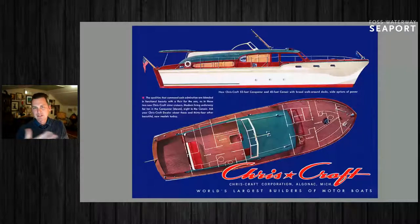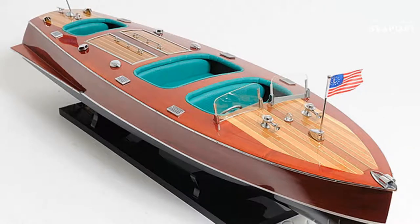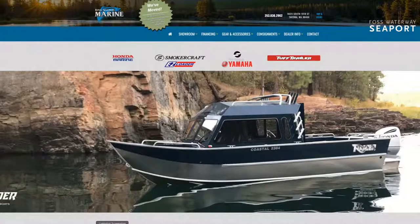So Chris-Craft, Buick, both managed to weather that transition. This is a model of the 1938 triple cockpit runabout from Chris-Craft that's going to be in the Seaport at some point very soon. We are actually fortunate enough to have some generous help from King Salmon Marine here in Tacoma, who are custom building a dolly so that that boat can actually be transported into the Seaport. Because unlike the estate wagon, you can't just drive it into the Seaport. Although a hydraulic lift, not a bad idea. It's my recommendation. I'm sure that's super easy to build, right?